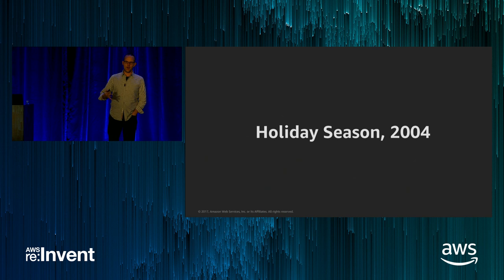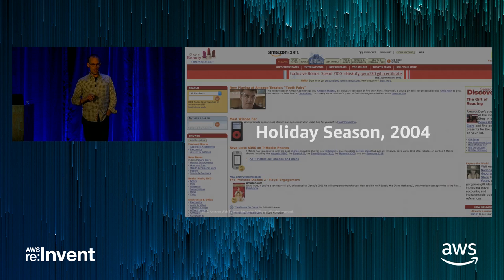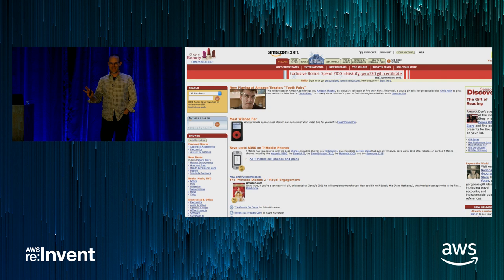In 2004, we had actually moved to Oracle RAC, which was a cutting-edge, multi-node database, and we thought we were going to be great. I don't know if you guys remember the Amazon website in 2004. We had a somewhat simpler layout, a few fewer categories. I don't know if anybody bought the Sidekick off that. It's a great phone.